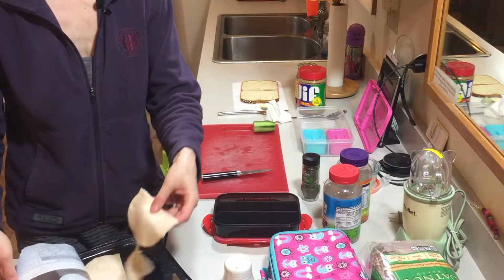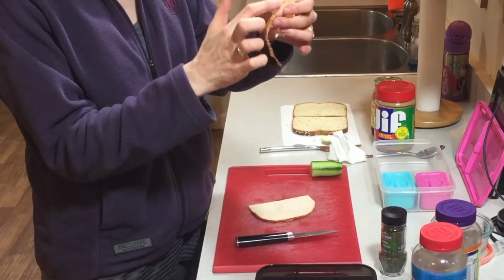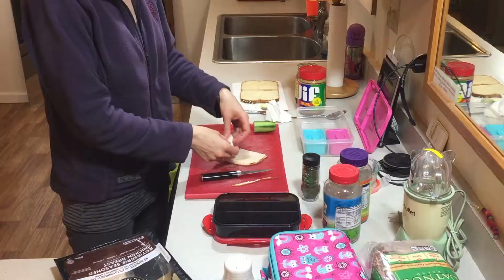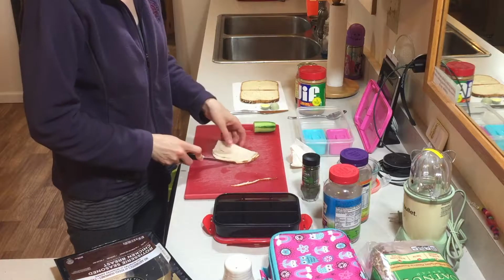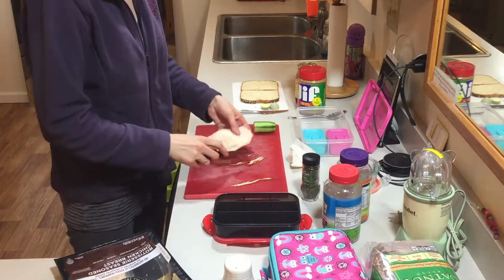But I'll tell you what, kids are kind of funny. She's finicky. She doesn't like the little edge. So I pick it off because I would rather her eat it than not. And it doesn't take me but just a minute to cut it off. And then I usually eat it, so we're not wasteful.